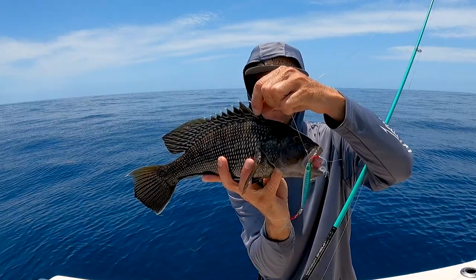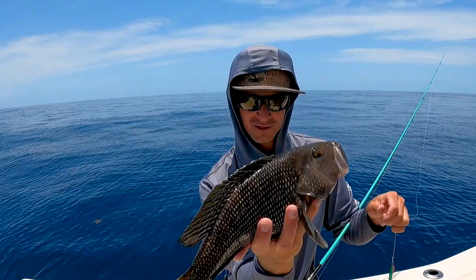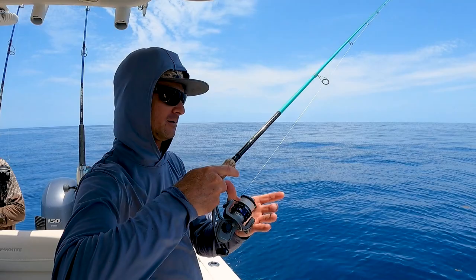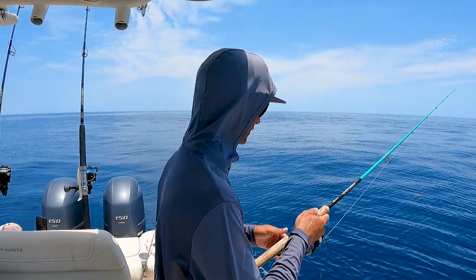God, the colors on these things are so crazy. All these oh, I pulled the hook right out. Looking good. Going back down, almost there. That's there. Just a couple little jigs.